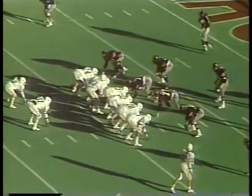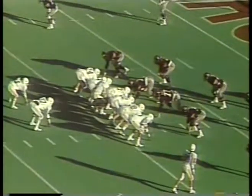There's Larry Mathis coming back. Mathis, number 96, checks in place of David Beaudry. 3rd down and goal from the 8-yard line. Last gasp attempt for Texas. They throw it up for grabs.